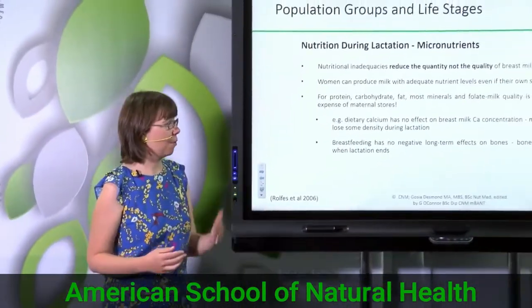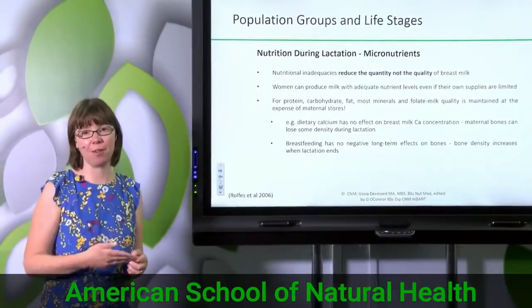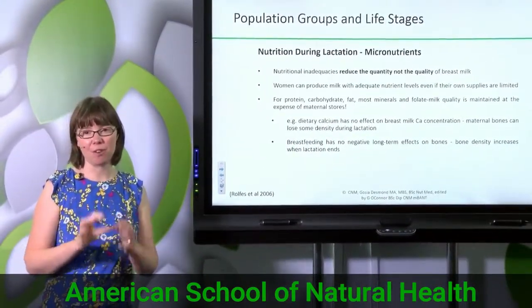Okay, so if a woman is not consuming enough fat, then her body will use up her own fat levels to make sure the milk is fatty enough. Ditto with protein, ditto with most minerals and vitamins. So for example, dietary calcium has no effect on the amount of calcium in the breast milk. A woman's breast milk will always have enough calcium in it, even if her body has to take calcium out of her own bones to provide it for the infant.